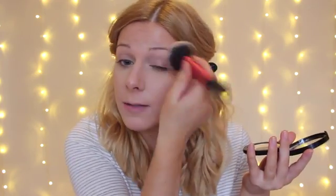And then I get the, what is this? This is rubbed off. I think it's the powder brush by Real Techniques, I don't know. Easily identifiable though, and then I just pat this into the rest of my face.